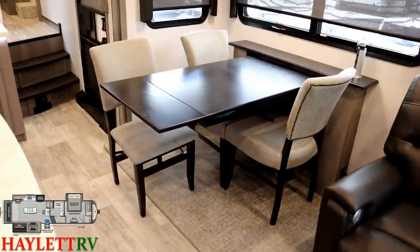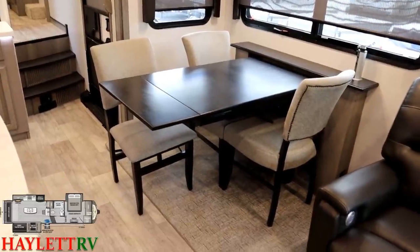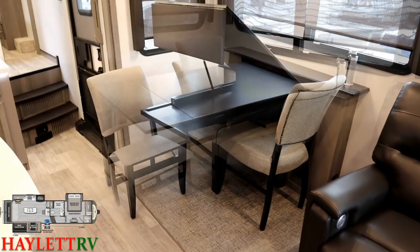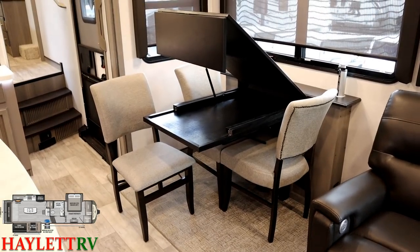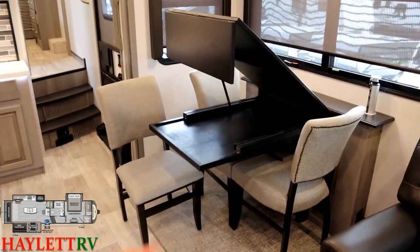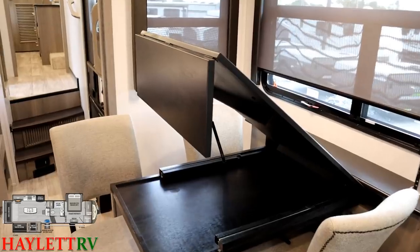Well, Montana agrees, and the table actually has an additional extension leaf to pop out, so you truly have room for four adults sitting at this thing having a good time. And this right here is a little transitional secret in the sauce that you weren't seeing. The table first extends outward as we saw. Then there's a nice hydraulic strut to lift it up.